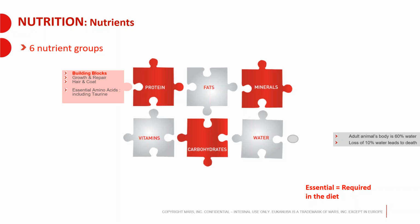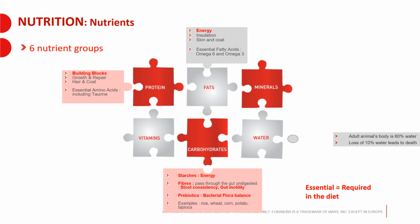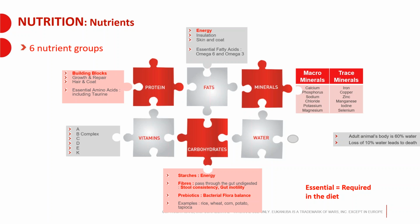And they all have specific roles within the body, and it's really important that we do provide the correct nutrition that matches life stage, lifestyle, reproductive status, etc. And some nutrients are considered essential nutrients. That is, nutrients that must be obtained from their diet. An example of this is taurine.